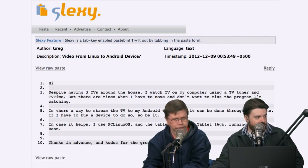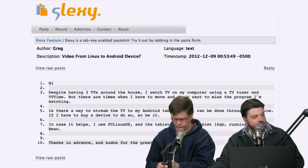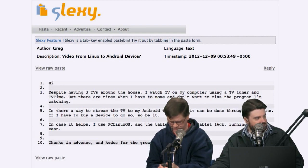If it can't be done through apps, fine. If I have to buy a device to do this, so be it. If it helps, I use PC Linux OS and the tablet is a Nook tablet with 16 gigs running Jelly Bean. Thanks in advance. So he's looking for a way to send video from the desktop and stream it to the Android device.